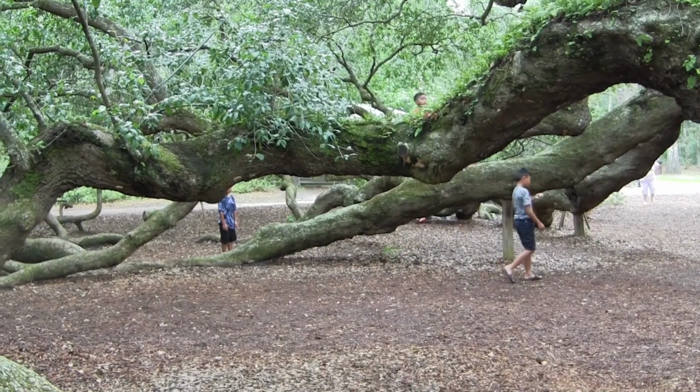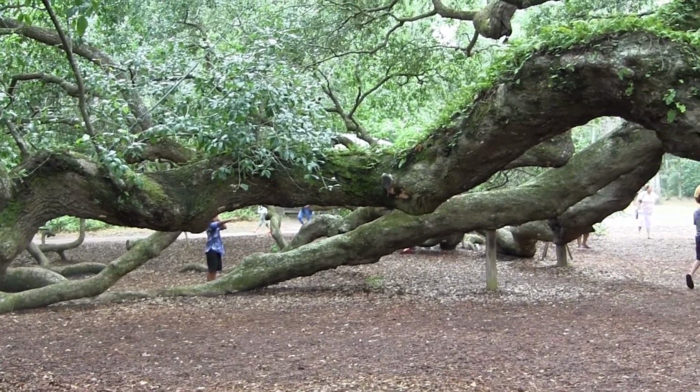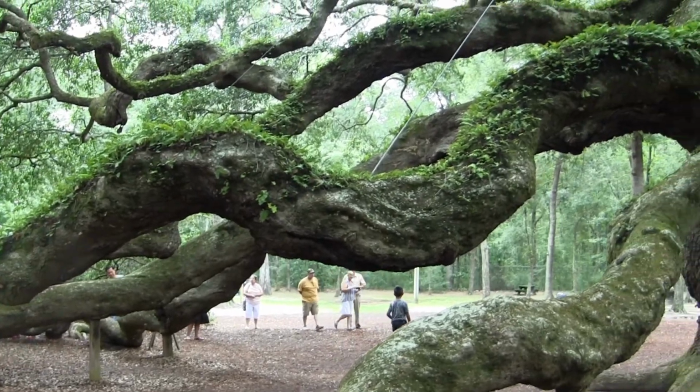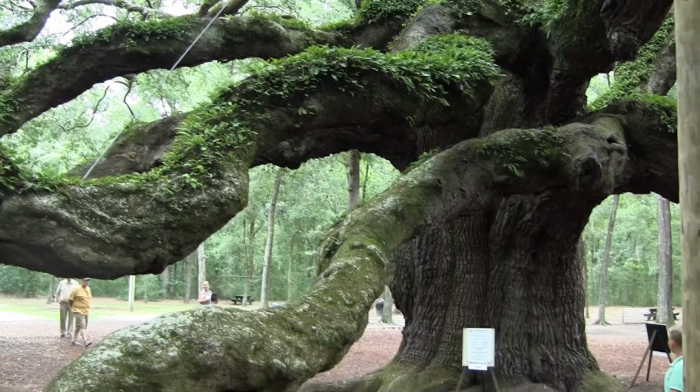There are always people that can't read the signs when it says don't climb on the tree. They still have to do it. Oh, she's reading the sign. Yeah, should read it beforehand.